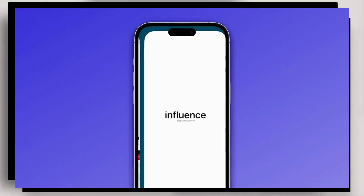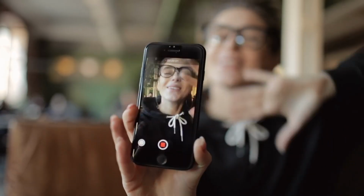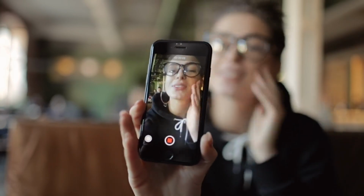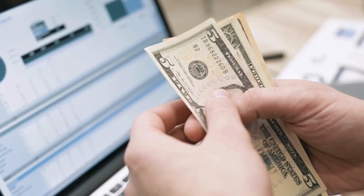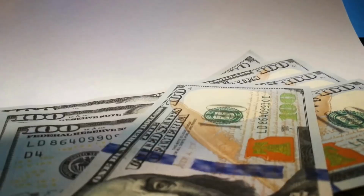Side Hustle 4. For those who aren't camera shy and have opinions to share, there's a fantastic opportunity called Influence. It's a highly rated mobile app where you can earn by recording short video surveys directly from your phone. These surveys involve answering questions or providing feedback on products and services, paying around $11 per video via PayPal. While it won't make you wealthy overnight, many individuals are generating a decent side income through this platform.